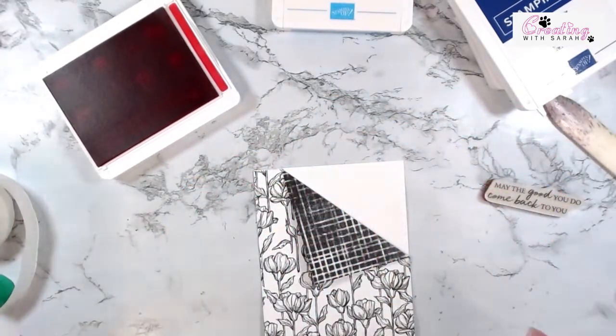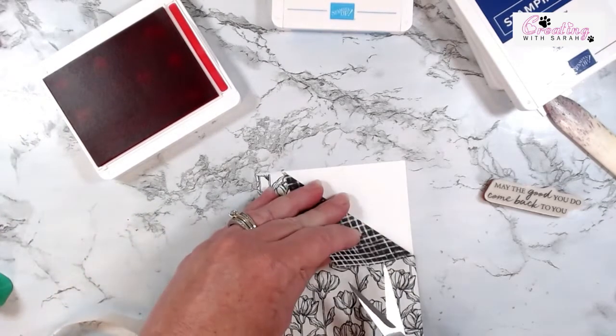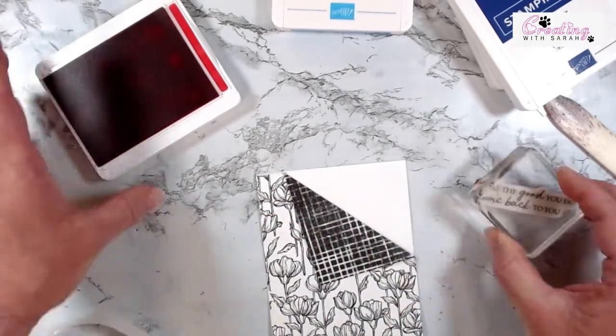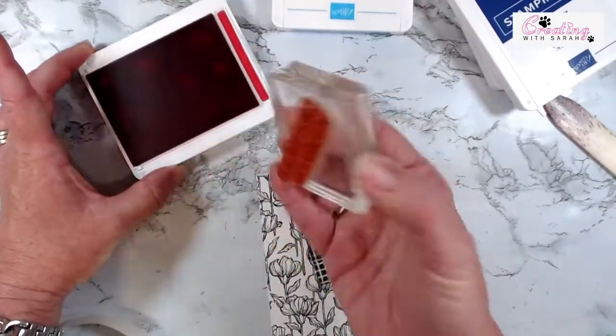And no two cards are going to be the same. And that is super nice. Put a mini glue dot on the bottom. Hopefully my block is big enough. I didn't think to grab a bigger block. And I'm going to gently ink that.